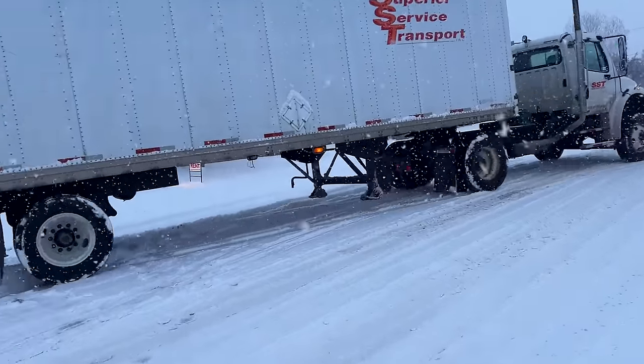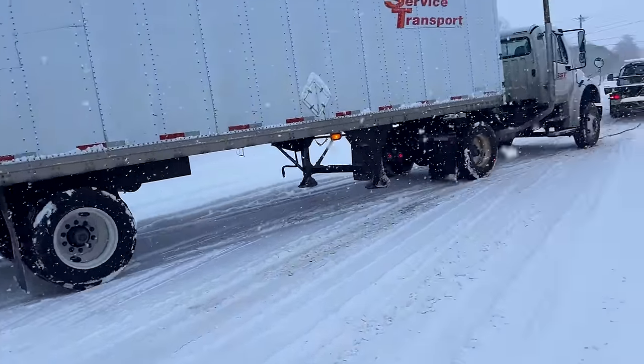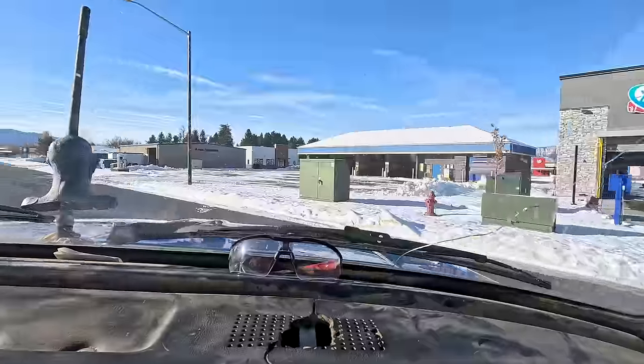Hopefully we find it. But the only thing I'm worried about is we got a good 6 to 12 inches of snow down here. That means the mountain's got even more. So we'll see.